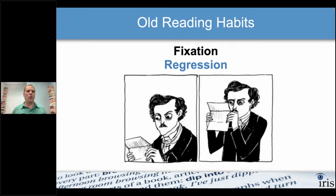Now, there is one more old reading habit. This one is one of the harder ones to change. You probably remember when you were first learning how to read. Do you remember you had to get up in front of class and read out loud? How many of you remember this dreadful experience of reading out loud in front of class?